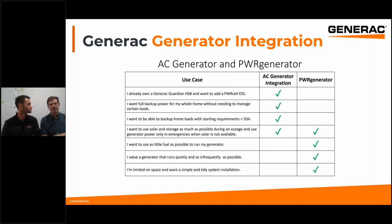Yeah, the generator does a couple things. Not only does it keep the battery charged no matter what, even if the sun doesn't rise the next day or you drain that battery overnight, but it also allows you to pick up larger loads than you'd be able to with the battery alone. And depending on how you configure it, you can have the generator run until the grid comes back on, or it can shut off as soon as the battery's topped off. So you've got a lot of flexibility here in how you design this.